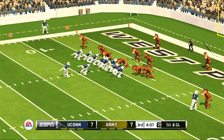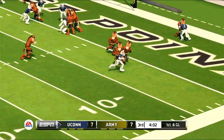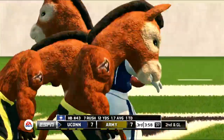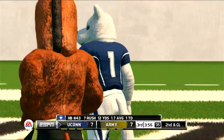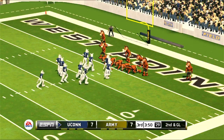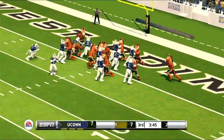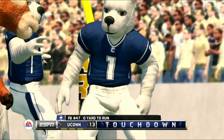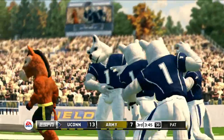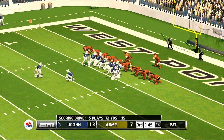Red two. Here's the give. Tries to get around the corner. Nice run there as they work the outside. That brings up second and goal. Mike six. Mike six. Watch out for a pass play when you're in a goal line D. Touchdown, Huskies. Great job of finding the space to run and just bursting in for six.